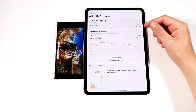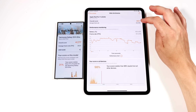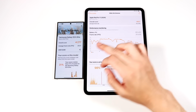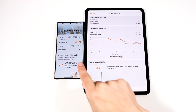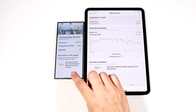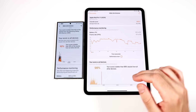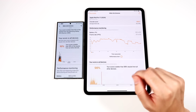You're going to be floored by the graphics. You really are. 51.2 FPS average, 85.57. The Samsung, just like I was saying, it looked about twice as fast. It was 25.61 average frames. Now that's not a bad score. That blows away some of the competition, most of it actually. But you can see this score is better than 90% of devices. This scoring better than 98% of devices, which blew me away initially.